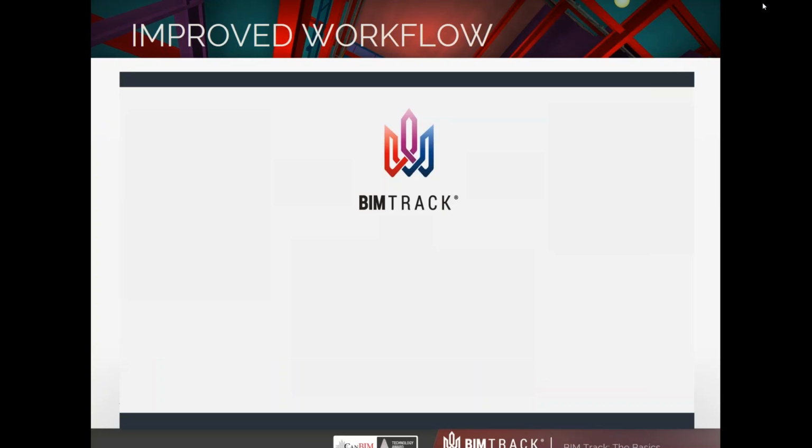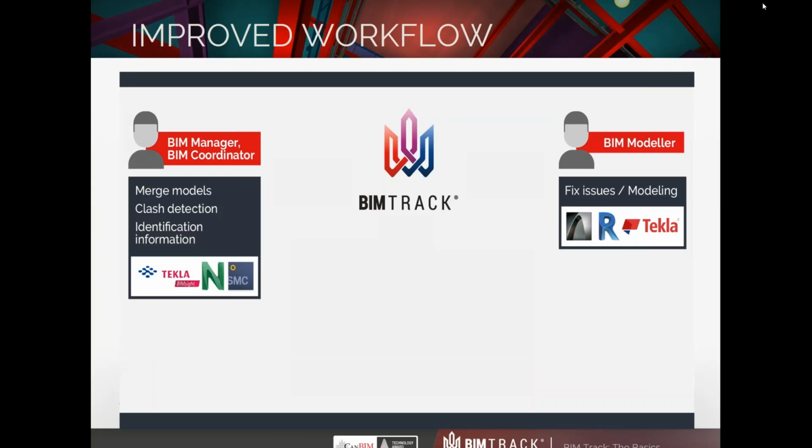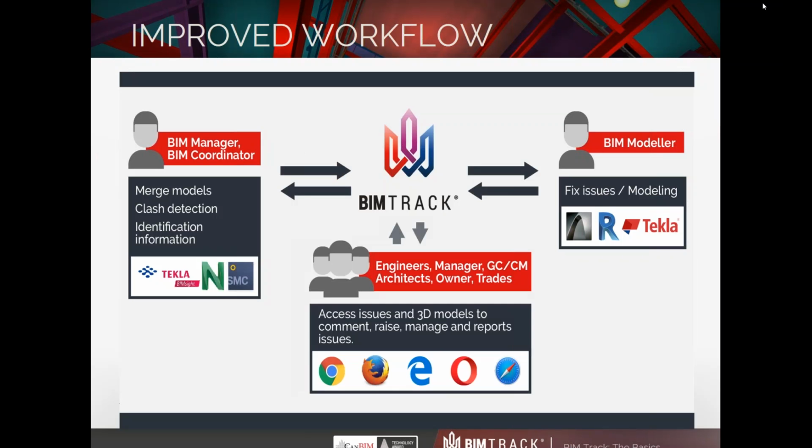Alright, so BIM Track improves the workflow by managing the issues. Again, the BIM modelers create the models and share them with the BIM managers and coordinators. They in turn merge the models, inspect them for quality assurance, execute clash analysis, verify information, and so on. They both publish issues directly to BIM Track, and both have instant access to it. Now with BIM Track, the rest of the project team can access the issue list through the web browser, using mobile devices or a computer without the need to download and install any software.